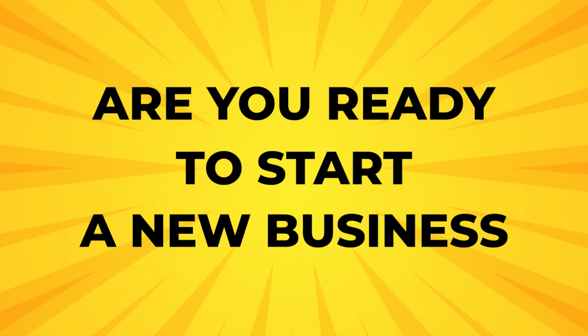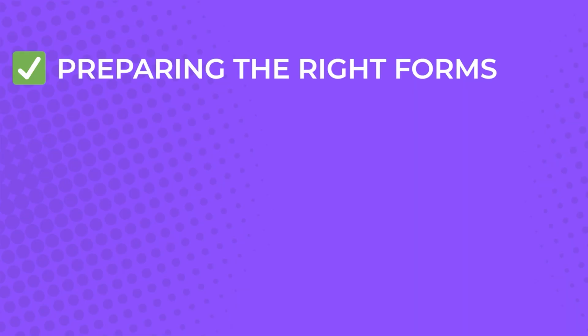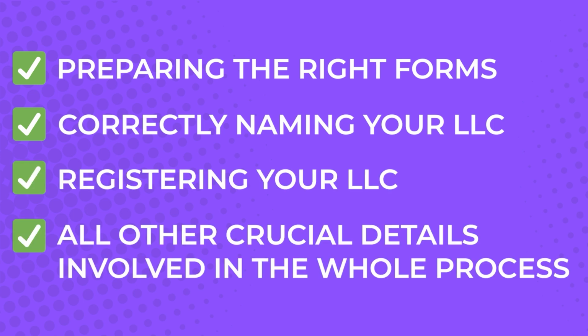Are you ready to start a new business in Ohio but don't know where to start? Don't worry, it's easy. I will give you a step-by-step guide to registering an LLC in Ohio, which will include preparing the right forms, correctly naming your LLC, registering your LLC, and other crucial details involved in the whole process.